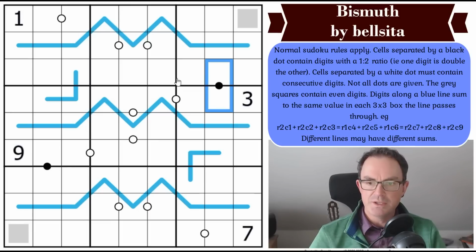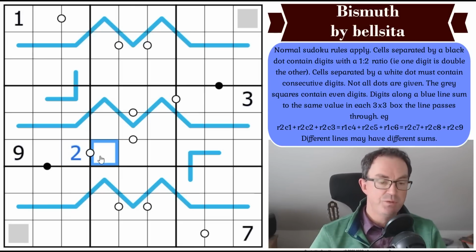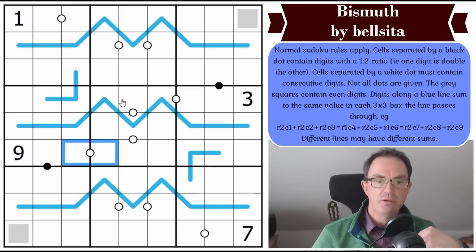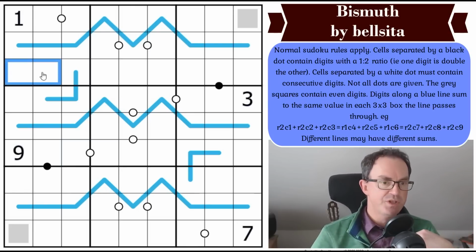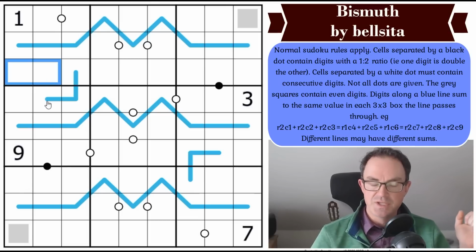Cells separated by a white dot must contain consecutive digits. We have got an absolute flurry, almost a snowdrift of white dots today. So if this digit was a 2, this digit would have to be a 1 or a 3 in order to be consecutive with the 2. And then I think, oh, not all dots are given. Okay, so it's perfectly possible for those two digits, for example, to be consecutive. There doesn't have to be a white dot or a black dot between two cells that meet the condition.